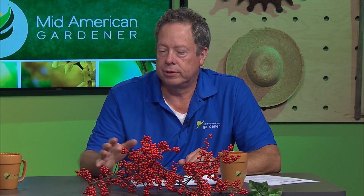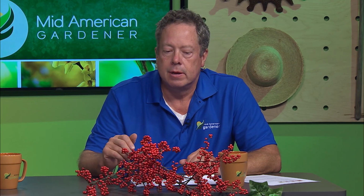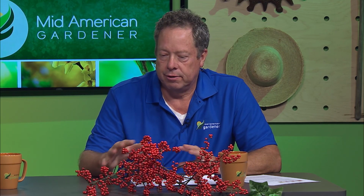Yeah, so the females are the ones that set the berries. You need a male pollinator, depending on which variety of female you have. But right now, all the foliage is starting to drop and turning a little bit of an autumn color. So it's really beautiful. Winterberry. I'm going to have to look for that one. Yeah, the birds like it in the wintertime after most everything's gone. So they use it as a little bit of a food source. Oh, great. Thanks for sharing.